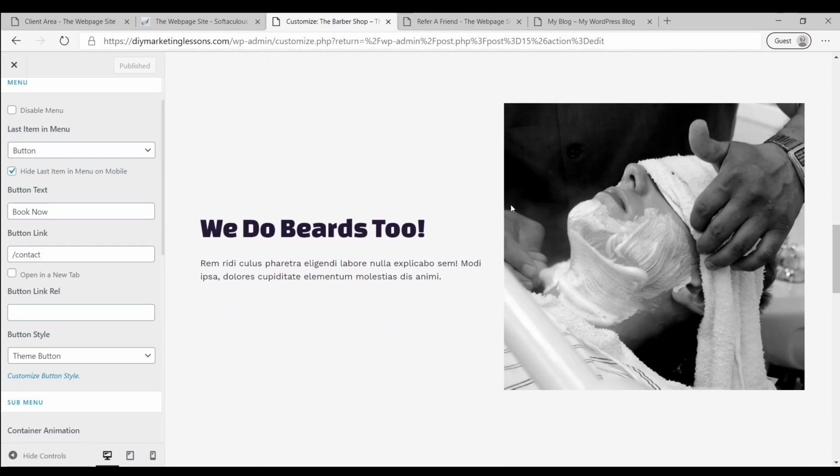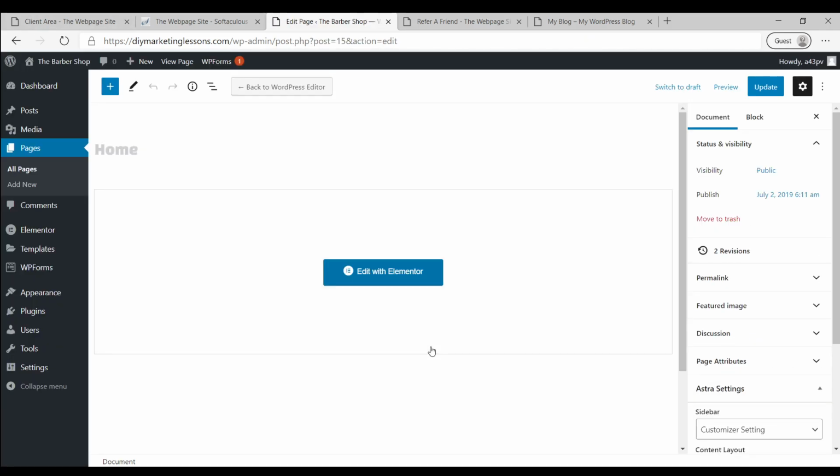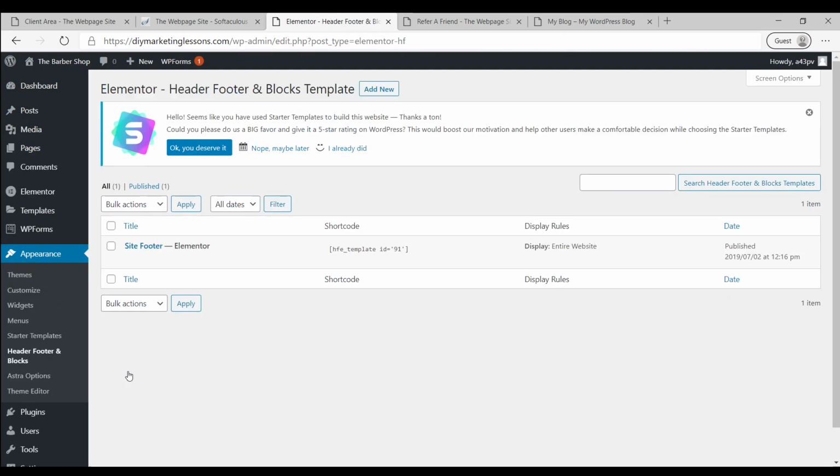And then at the very bottom, I think the last thing that we need to do is to do our footer, and our footer is going to be in one additional area. And the footer and the header, those contents are throughout the entire site, so you don't have to go in and play around with those. So let's go to our parents and header and footer blocks, and then site footer, and you're going to select the option to edit with Elementor again.